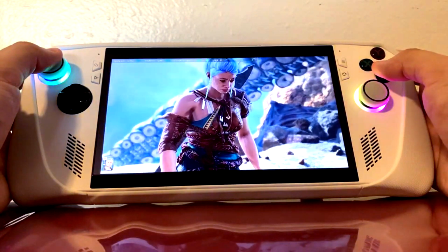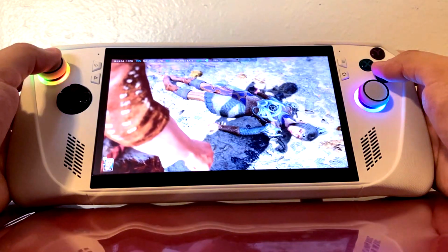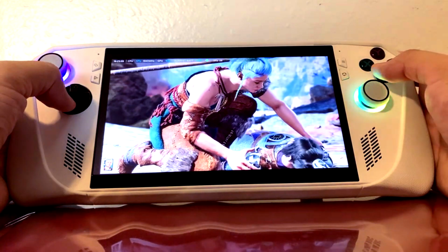Now, I'm not much for strategy games, but I think Baldur's Gate 3 is really special. I love every single bit of the voice acting that happens in this game. I think the story is compelling, but most importantly, I think Baldur's Gate 3 plays very well on the ROG Ally.